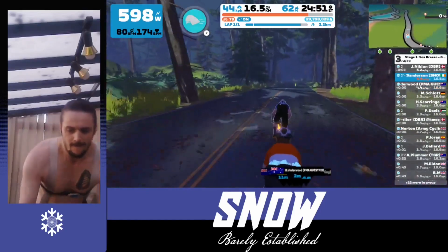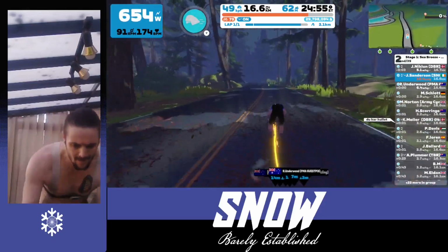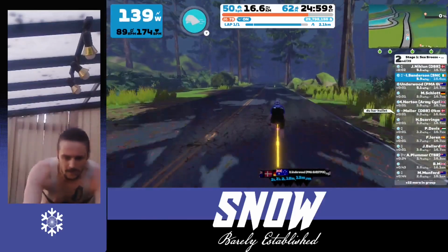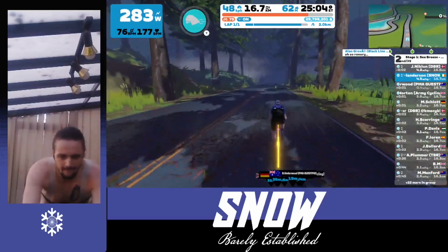So as they catch us, as Underwood eases up, I elect to burn it as hard as I can, hit the sprint gas, and just go, go, go, try and get onto Nicolin's wheel, because the power he's doing at this point is so good. With only 2 kilometers left in this race, he could easily stay away here.